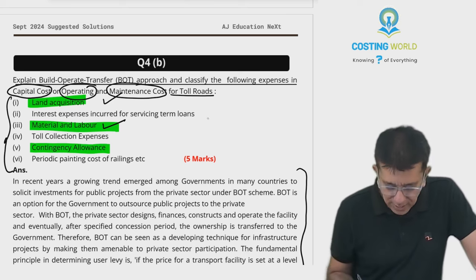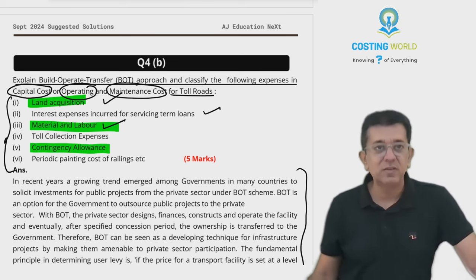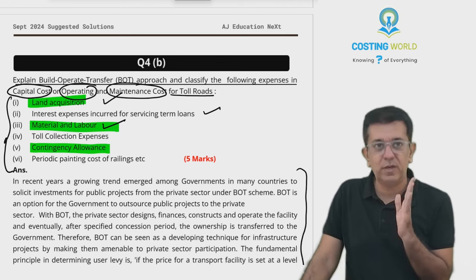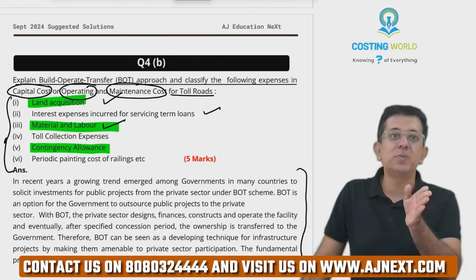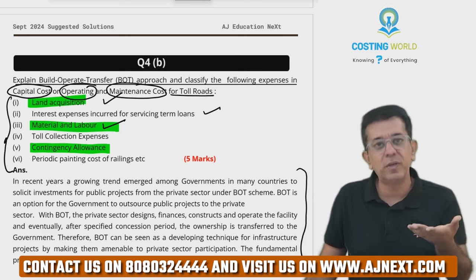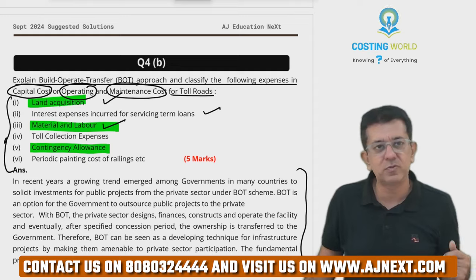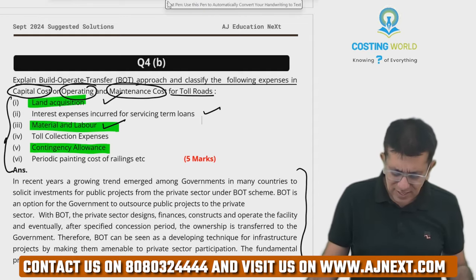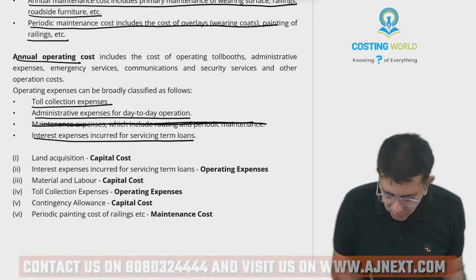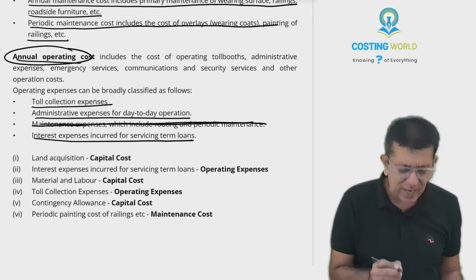Further, interest expenses incurred for servicing the term loans. These are not the interest expenses during the construction period. Once the construction period is over, the company might have taken the loan for making the roads, since you require a lot of funds for that. Whatever that interest is, it is going to be a normal expense for you. So that is whatever I had written over here also. That will be nothing but your annual operating cost.